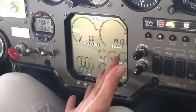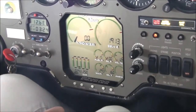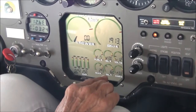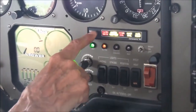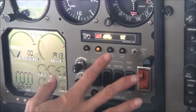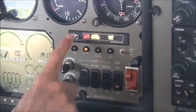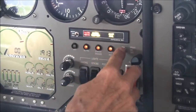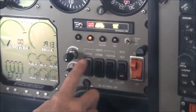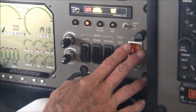This is our VM1000, so it gives you all the information about the engine, and you can monitor your cylinder head temperature and all of the other important engine instruments. Over here we have a health status annunciator, which gives us information about the FADECs. If anything were to fail, you would get annunciator lights. We also have a wide open throttle light that's part of the FADEC, other annunciators on the bottom here. Of course, we have your strobes, your position, your landing lights, battery and alternator light here.